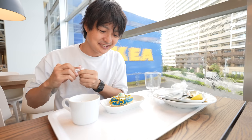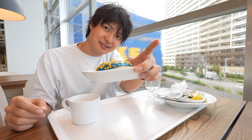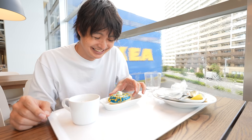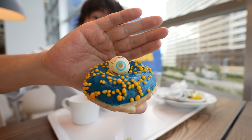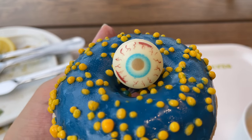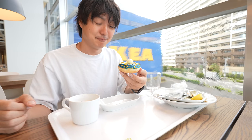Let's eat dessert. Yep. The Halloween donuts. I don't know if you guys can call this dessert. Maybe not, but it's okay. Yes, it is scary. We got the eye contact. It's kind of awkward, but I still eat though.